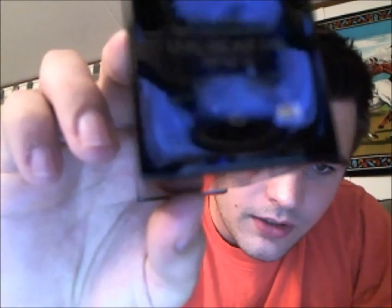Now here I have the 50 ml bottle, and this is what she looks like. Amber Absolute. On the top, Tom Ford. Got some info on the bottom. Got a bit of lighting on that. Here's the sprayer, and I'll show you what the sprayer looks like.